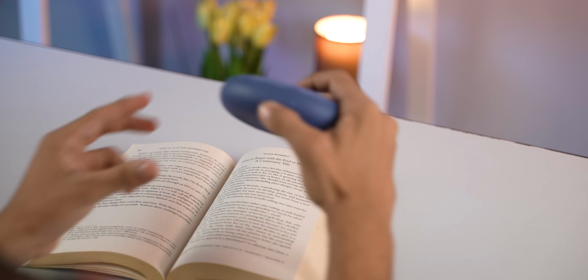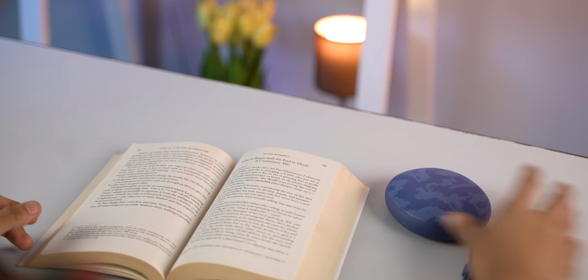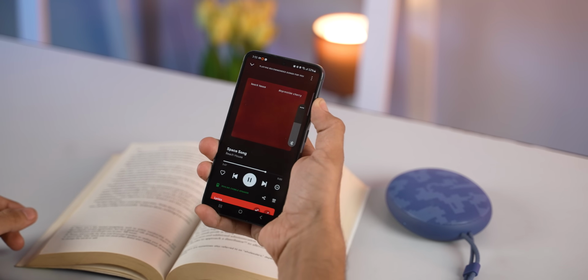The one thing that I find quite annoying about this speaker is that it does not have volume control buttons. That means you've got to reach for your phone every time you need to adjust the volume levels.